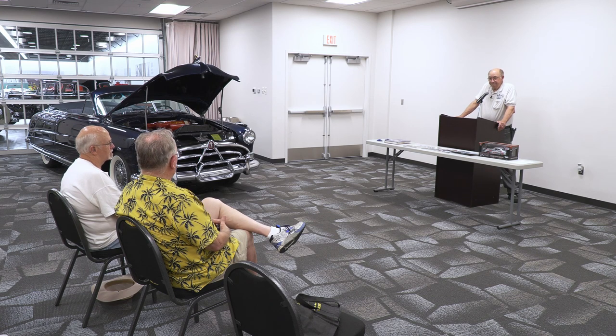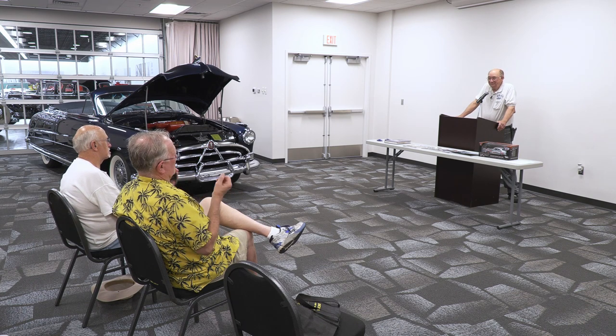I changed the clutch on a '47 four-door one time. And you have to take the front seat out, take the floorboard out, because it has to come out the top.